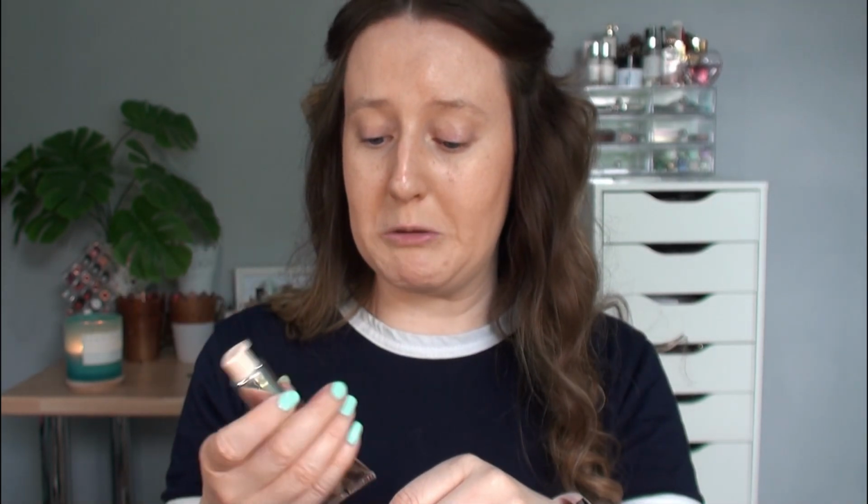I haven't used this in the longest time and I just can't remember what I think of it. This is the Revlon Photo Ready Candid Glow foundation. I have this in the shade 130. I have absolutely no idea what I thought of this. I mean, I must have liked it because I kept it. If I really hated it, I wouldn't have kept it, but I can't remember. So let's just do 1 pump, maybe 2.